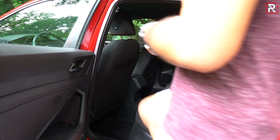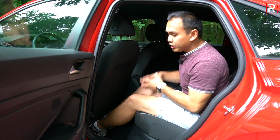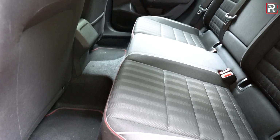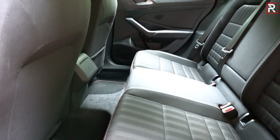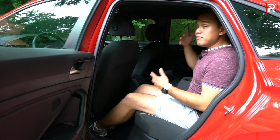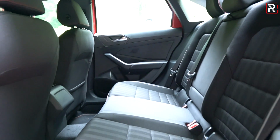Now, because the GLI is a bigger car versus the GTI, you also get more space when you look at the back seat. All you basically need to know is, instead of 35 inches of legroom like you get in the GTI, VW says you have 37 inches of legroom, so about 2 more inches. I'm 5'7", and as you can see, I am very comfortable, so you can easily put adults back here as long as they're not over 6 feet tall.